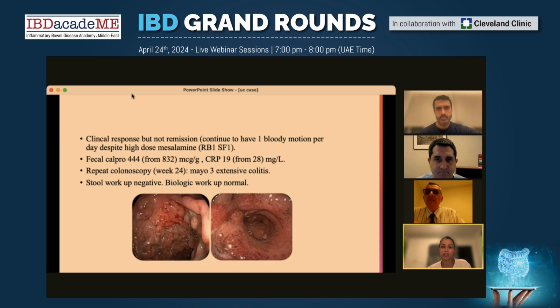But whatever this is, it's really severe. And I agree that I would have the surgeons not too far. At this point, she's having one bowel movement per day. Her CRP is still high, her calpro is still high, but clinically she's not doing super badly so far. So I would just hold off on the surgical consult, but talk about it with the patient and tell them that this may happen in the nearish future. But she hasn't had a trial of biologic yet.